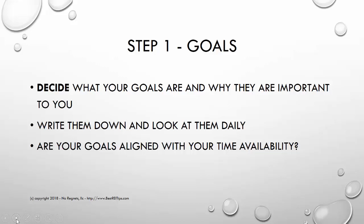If you don't have a burning desire and a big why as to why you want this to work, something more than just making a lot of money, the money's only going to motivate you so much. Times are going to get hard, things are going to get difficult. You're going to run across obstacles every single day. So there has to be a why. What will you do with the money? What will you achieve with the money? Who will you help with the money? How will you spend your time? All those things are really going to be your big why. So get crystal clear on your goals and why they're important to you.